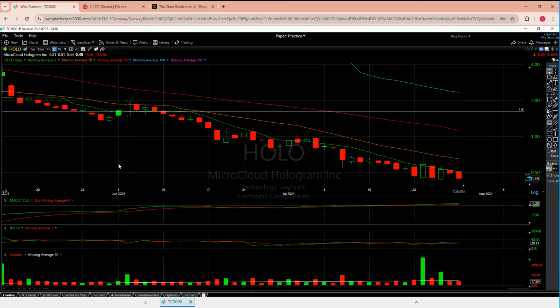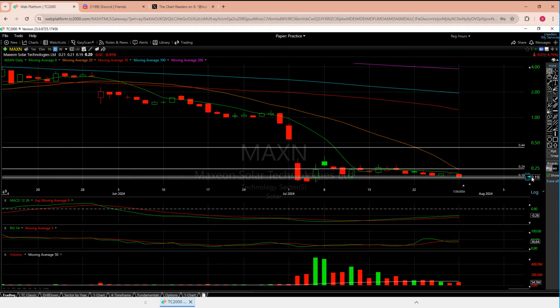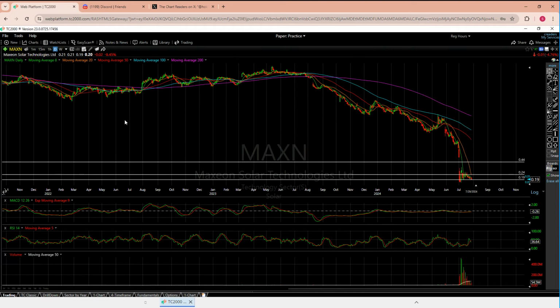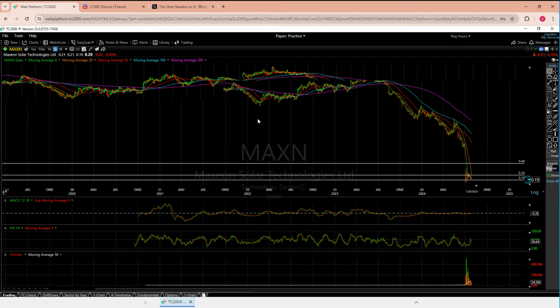The other thing that they have in common is they're relatively inexpensive stocks. I don't want to call them cheap, I think that's an inappropriate word, but a lot of people see 45 cents and think to themselves, "Oh my, that's low." You look at MAXN, you see 19 cents. That seems really low, especially as I zoom out and see what this thing was at 50 back in the day.